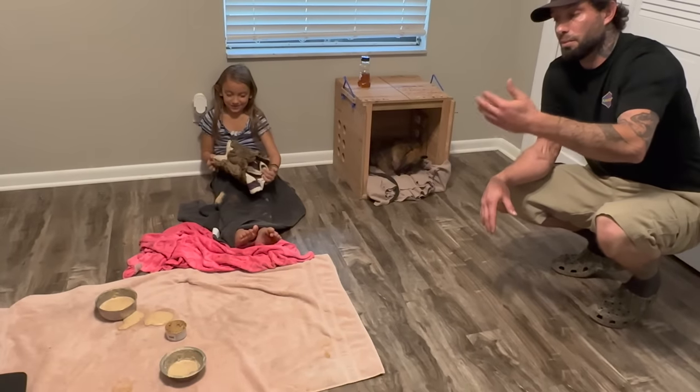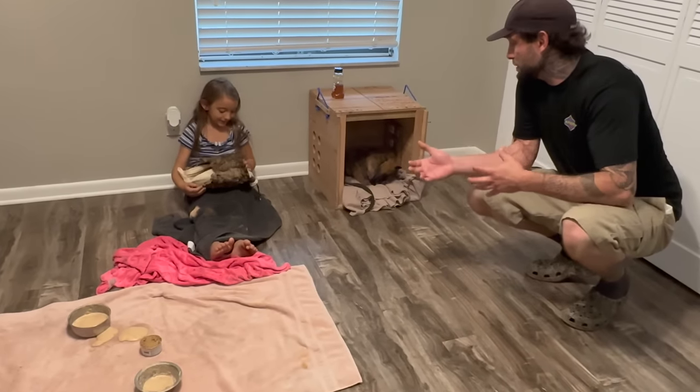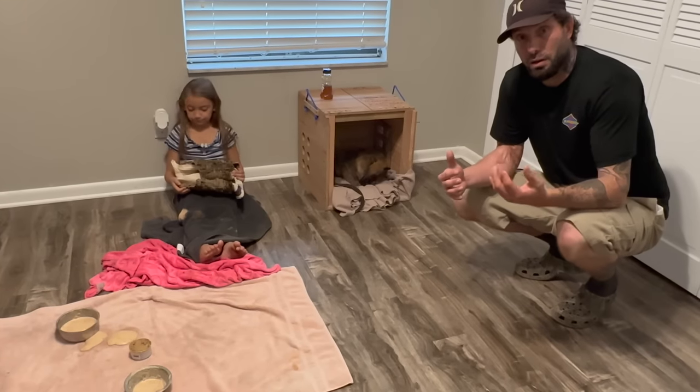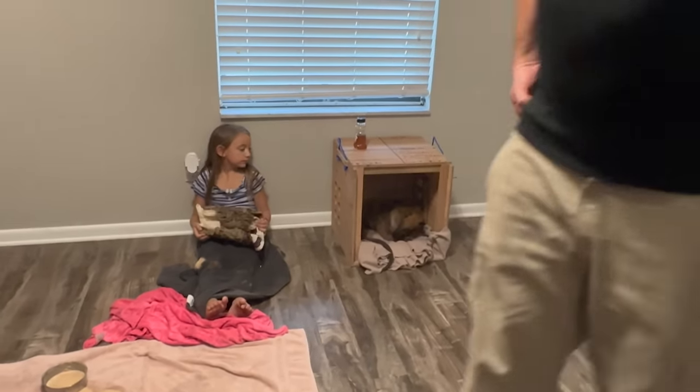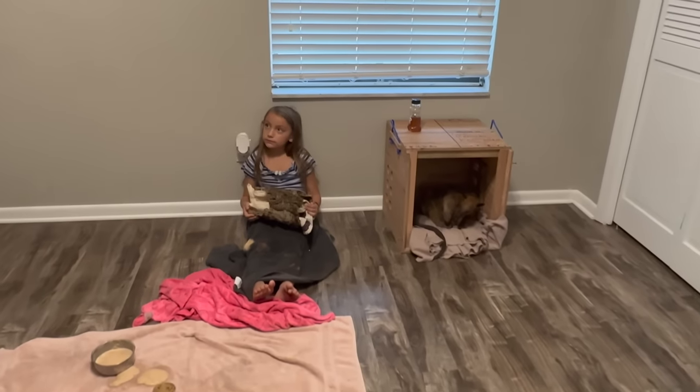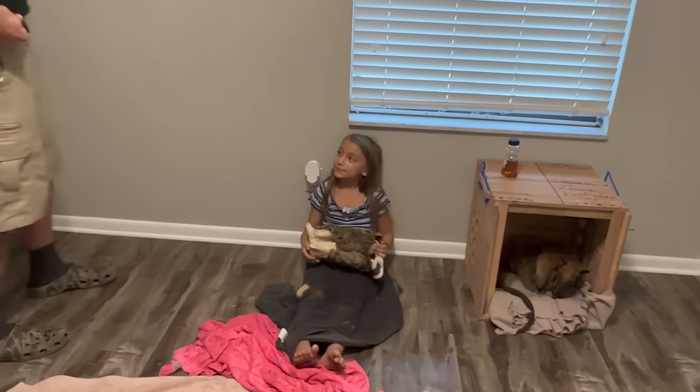I'm going to be switching them over to that zoo diet so that these guys can move forward and go on to their zoo home. And they're probably going to go to a zoo here in Florida, but they can't go out of the state as well. They're not critically endangered, so they can cross state lines.